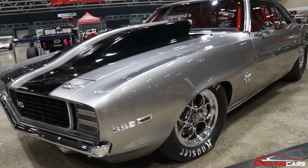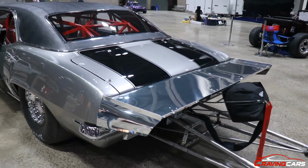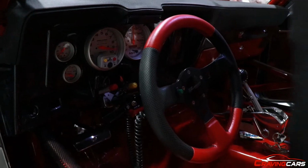Introduce yourself and tell me what you have here. I'm Mike Burns. Got a '69 Camaro, all tube chassis. The chassis was done at Jake's Fabrication, but other than that, it came back to my house, and that's where it was built. The engine got put in it, a lot of the little finishes got done with it. The body work, we did all the body work at my house.